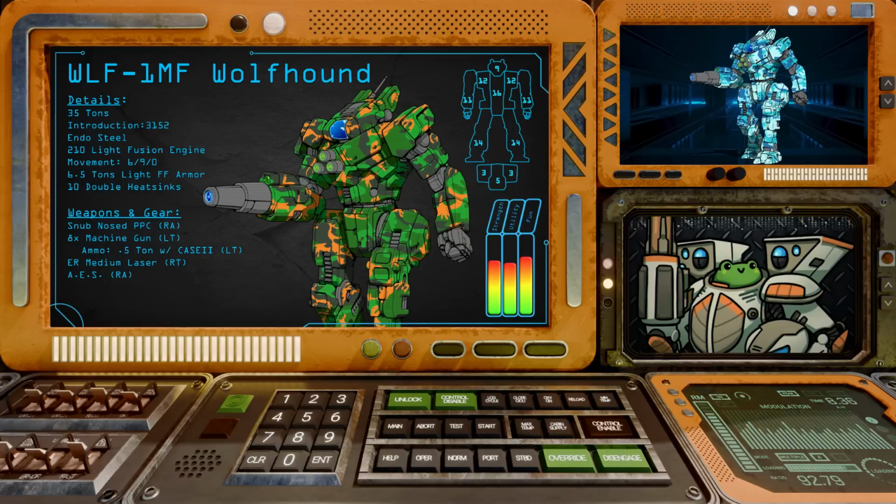Technically, it's a damage potential of up to 31, though that is within 3 hexes. More frequently, the snub-nosed PPC and the ER medium laser are going to be doing most of the work. I think the accuracy of the weapons counts for a lot, and anyone who lets the Wolfhound 1MF get up behind their mech is in for a world of pain.